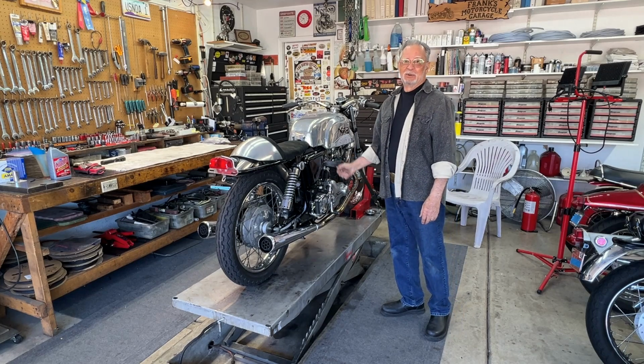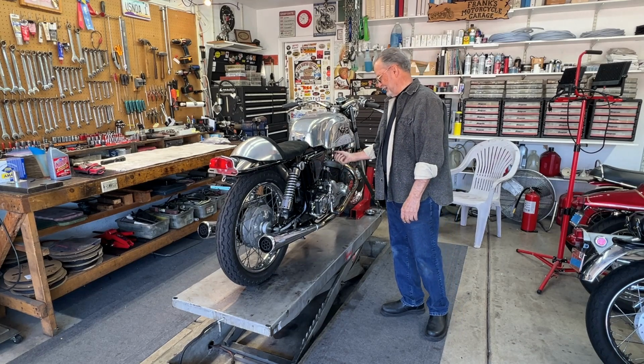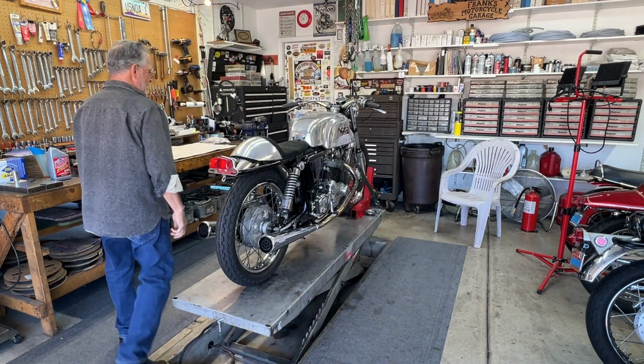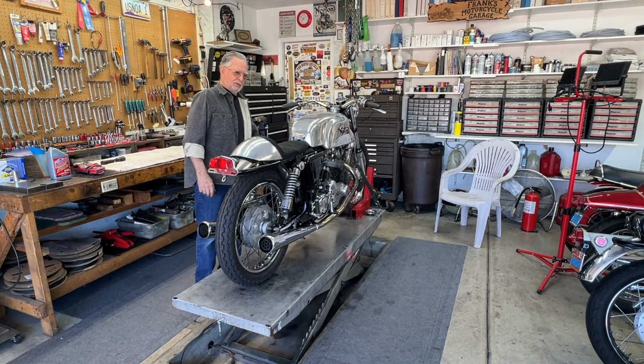Is that not the coolest thing in the world? Seriously. I mean, it's a chunk of change. But oh, that is so nice.